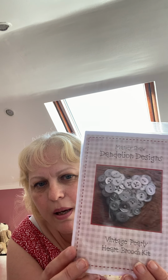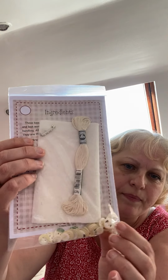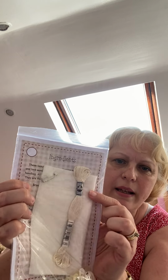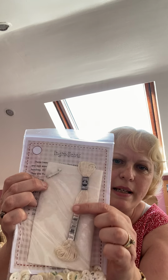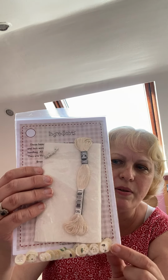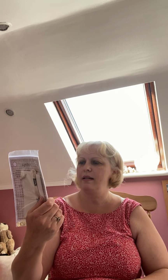and you get all the materials that you need. So I've got felt, I've got a brooch back, I've got some cotton embroidery thread, which is the 6-stranded thread that you don't separate, and all the pearly buttons. I've not seen this one before. She does do, or she has done, a pearly bracelet with buttons, but that's really pretty, and I think that'll look quite nice on my dress. Go on a dress or on a bag.